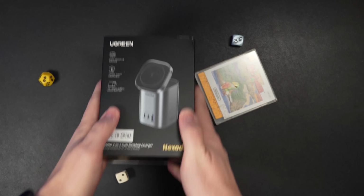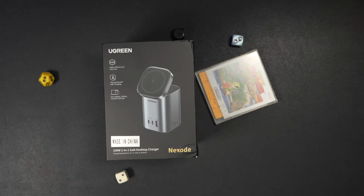I can't speak about everybody else, but I have lots and lots of things that need to be charged. I've got lots of batteries that have to be brought back up to the top, either here at my desk or on the shelf behind me. Ugreen is the company that I go to for just about every single charging need that I have, but there are two specific ones that I want to talk about in this video that are really cool that I like a lot. This is the Ugreen Nexode 100 watt MagSafe charger.